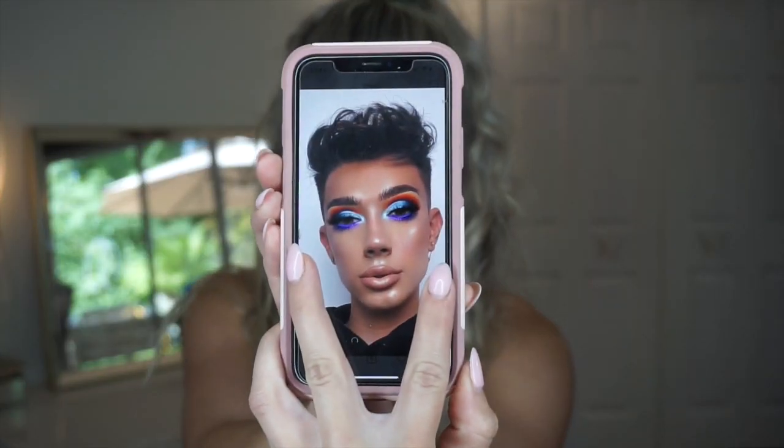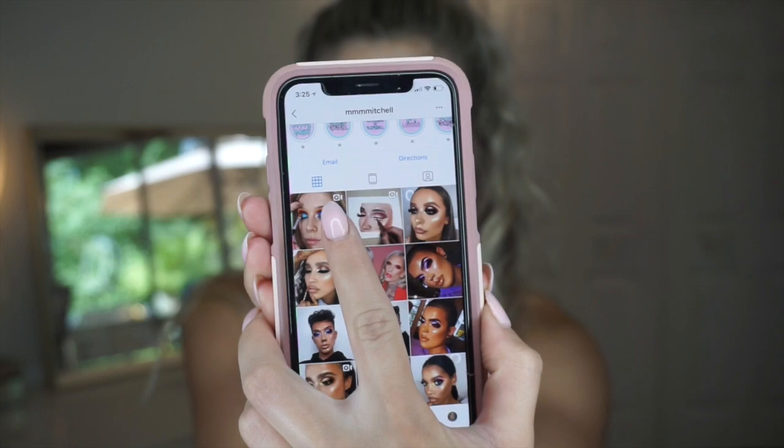You guys all know who this is. He is like the most talented makeup artist ever. He did James Charles's makeup like this right here. And then he also did one of his clients' eye makeup that looks like this top one right here. And it is just so gorgeous. He's so talented and so amazing.